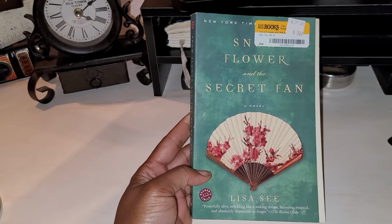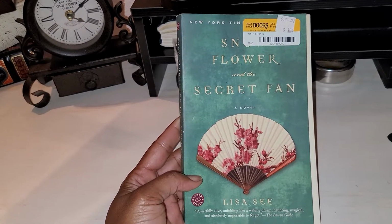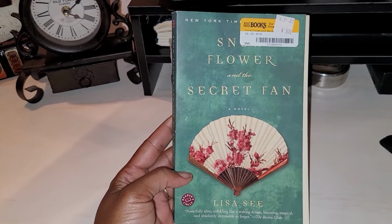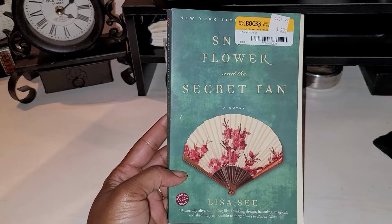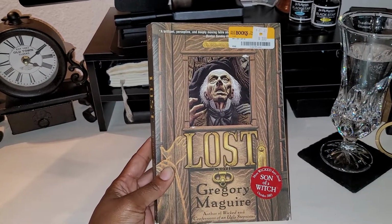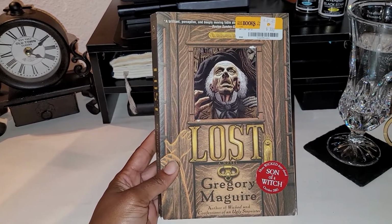This is another book that has been on my TBR, Snowflower and the Secret Fan. And this one was also reduced. I found it in a reduced section for $3. So this is another book that I have seen often, but I am not really familiar with the story yet, but I do know that it's something I wanted to read.